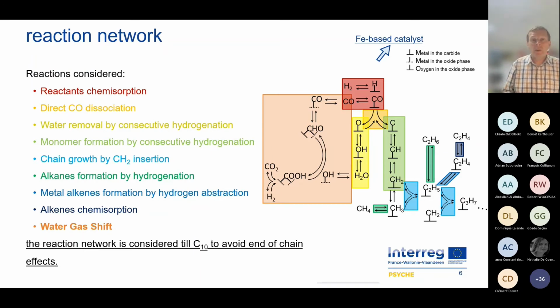The reaction network is a quite complex one. You have seen a first snapshot of it already a few slides ago. Here is a more detailed representation of that reaction network, which involves reactant chemisorption and the steps indicated in red: the dissociation of CO, the water removal by consecutive hydrogenation, then also the monomer formation, so the methylene group formation, to then in the end come to chain growth, leading to higher species, which can either desorb as saturated components by hydrogenation, or which can leave as unsaturated components, and that is what we are interested in, particularly within the framework of PSYCHE.